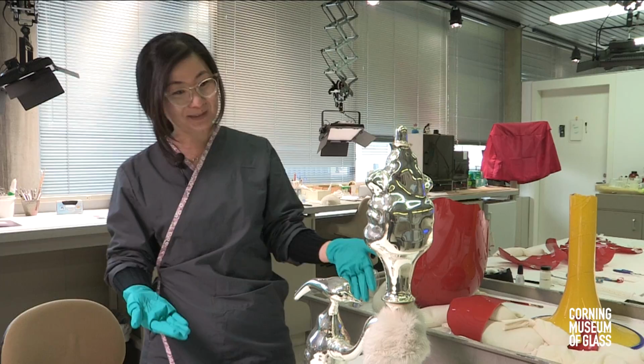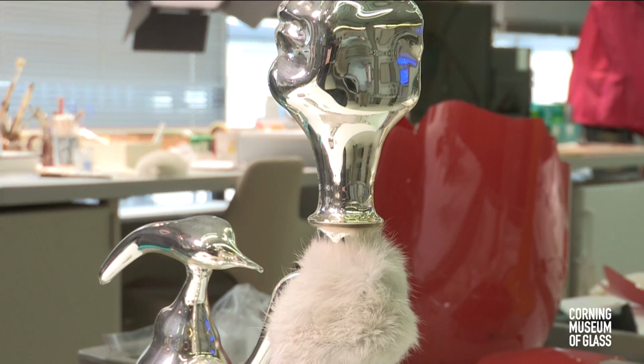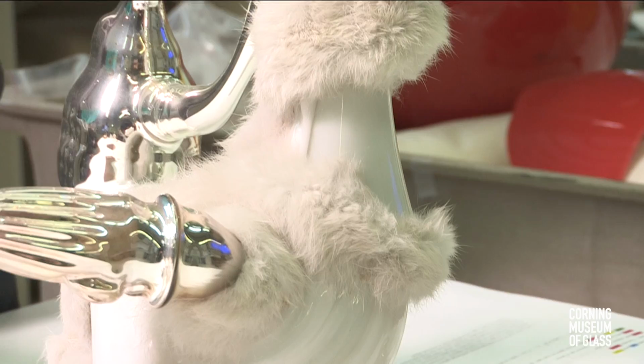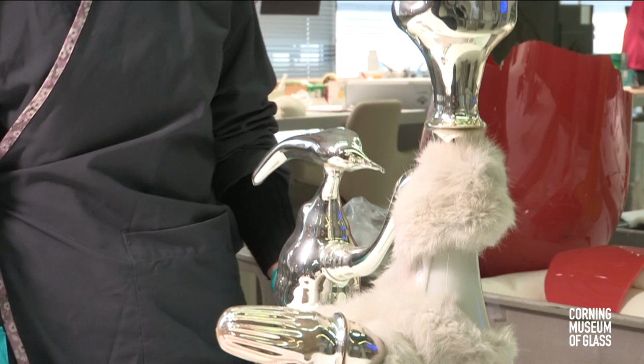So when I see something like this, with rabbit fur and mirrored glass, there are a lot of things that come to mind. The mixture of materials, so for example, the way I would treat this object is a little bit different from, say, a historic piece. I wouldn't wash it, for example. Rabbits don't like that. No, not this rabbit.